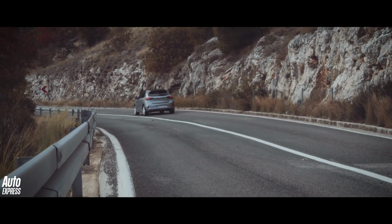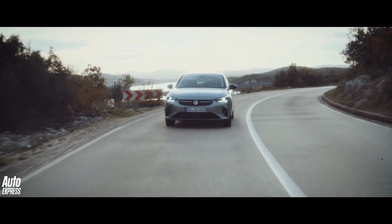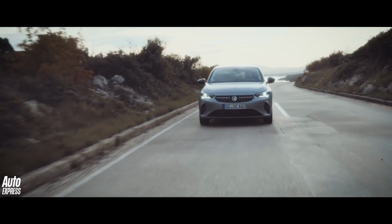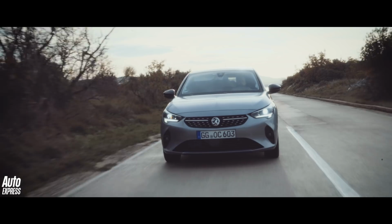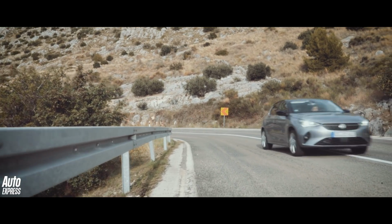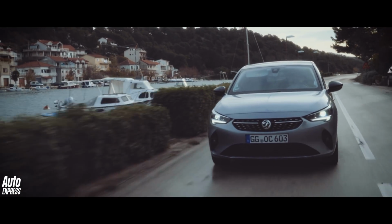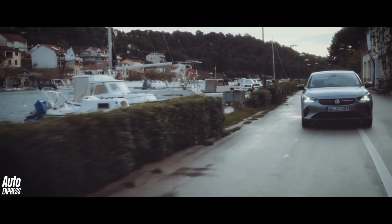Above all that, the Corsa also promises to be cheap at the pumps. Even on our drive along twisty, hilly country roads, it averaged 6.4 litres per 100 kilometres. That's about 44 mpg. In less enthusiastic driving, it was getting around 50 to the gallon. That was when it was paired with a 6-speed manual gearbox. It isn't spectacular to use, but it still gets the job done. There's also an 8-speed auto available with this engine, which is a £1,730 option.